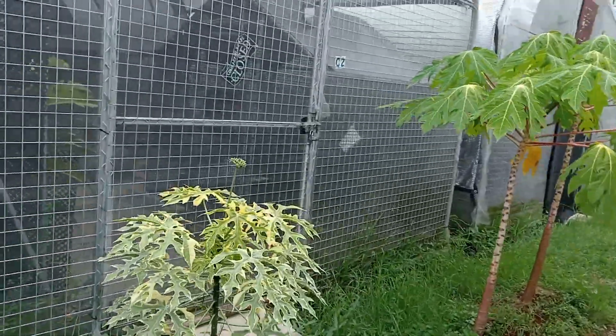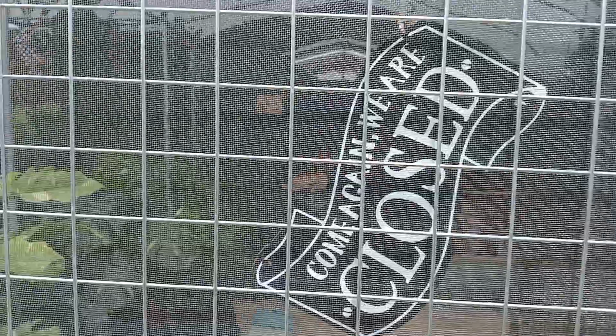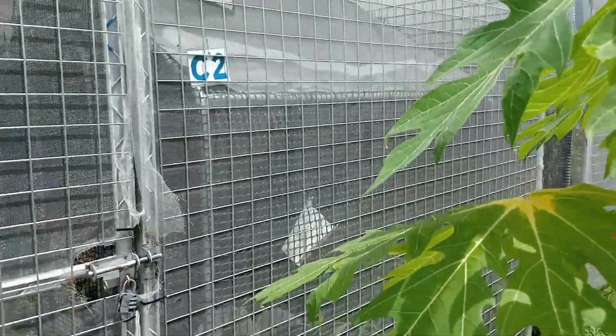Oh, it's windy over here because almost dark. Do I see duck? Yes, it's a duck. And chicken, if you can see from here. Okay, I can't see from here. Okay, never mind. Inside is chicken. And here got ducks. So cute.